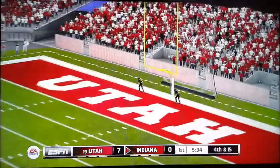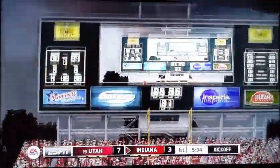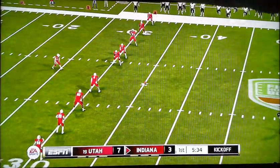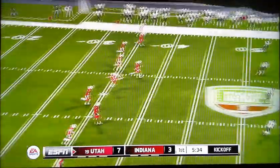It has the distance. And he splits the uprights. Great snap and a perfect hold. And he just had an awesome follow through. Everything went right there on that long field goal. 7-3, Utah. Everyone's all lined up and ready for the kick.